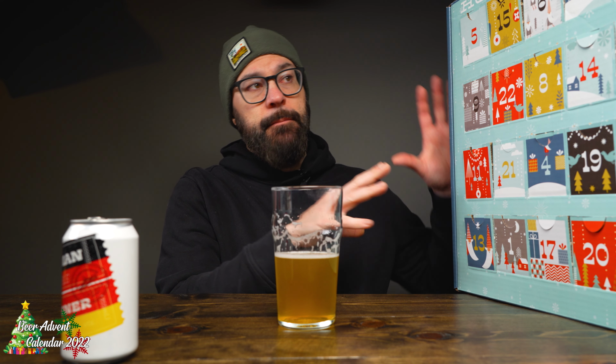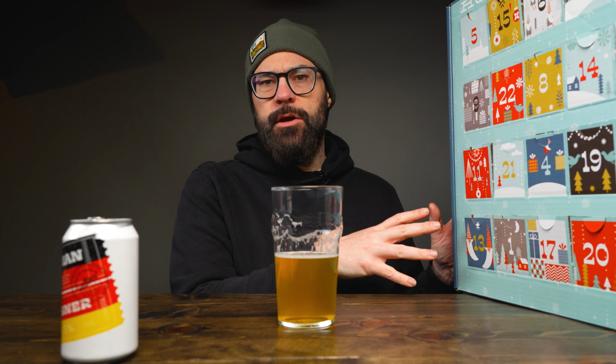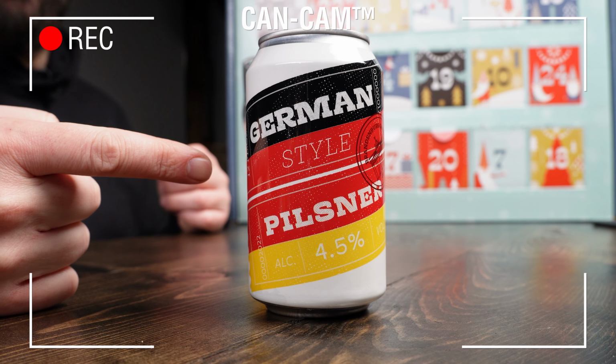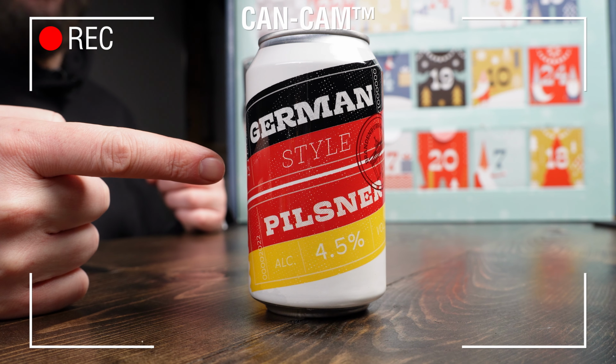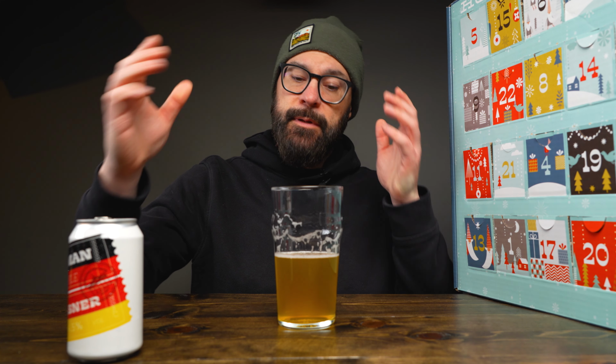Like I said, and I've said it many times, this beer box is a really great introduction to craft beer. If you know somebody that wants to get into craft beer, has tried a few beers here and there and says, I'd like to try more of that, this is a really good box for that. This is a really good example of a German Pilsner, and of the German flag motif here on this can. And this is by State of Brewing, like I said before. So this has been the German style Pilsner.